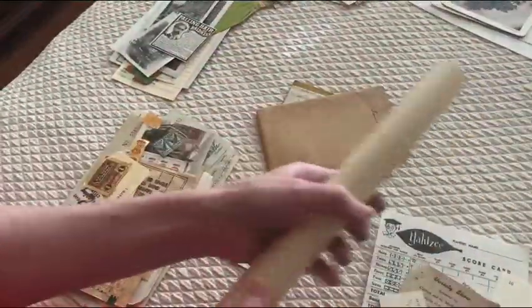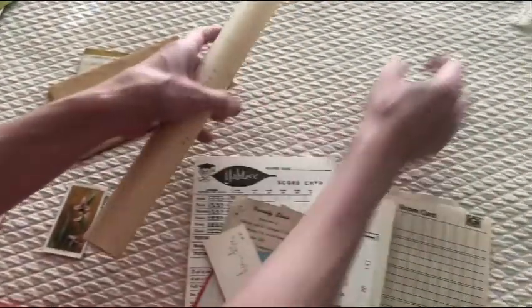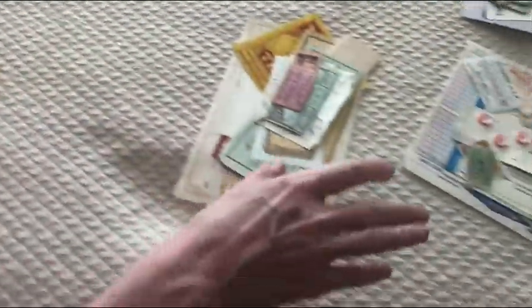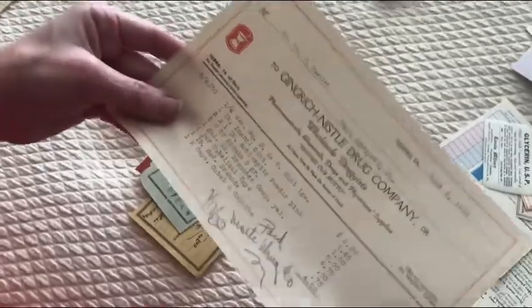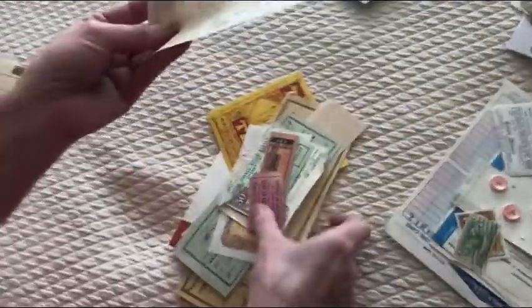And here's the piano roll paper you receive. And then these are the little treasures. Here's a druggist company from 1930.